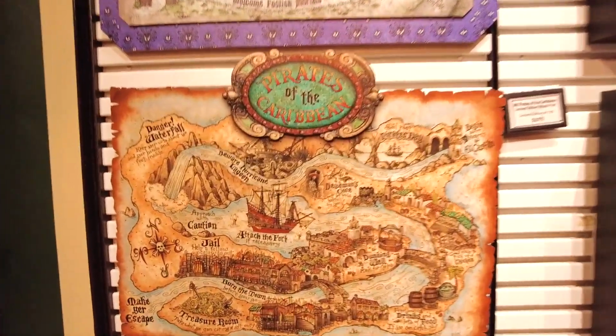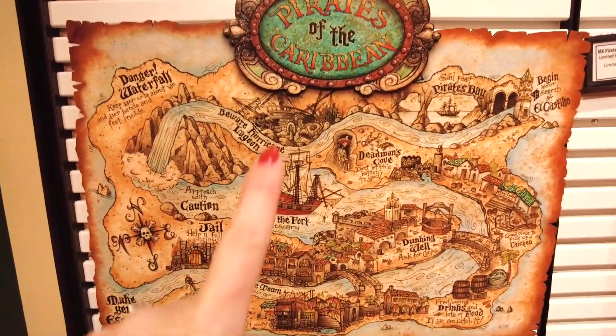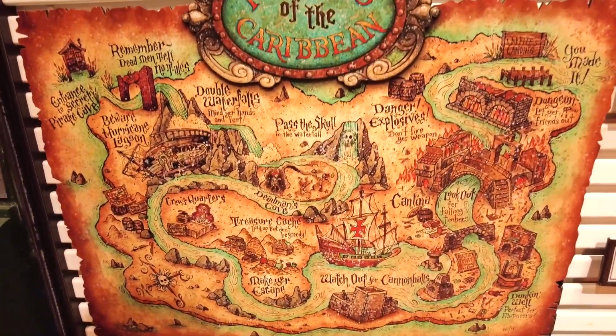Alright, so we found something really cool, some artwork. We're looking at some really amazing pieces today. And we found Pirates of the Caribbean, which is like our favorite right here. This is the Pirates of the Caribbean. So this is the one here in Orlando. And this one is the one in California, this one down below. So we thought that was really neat.